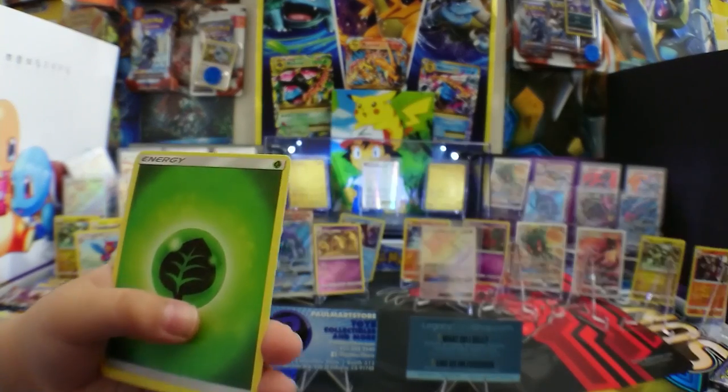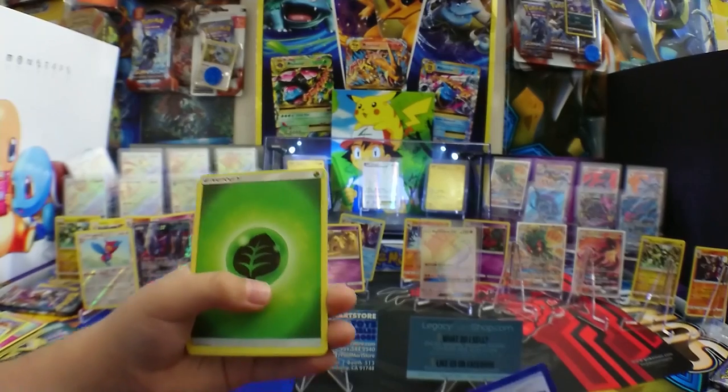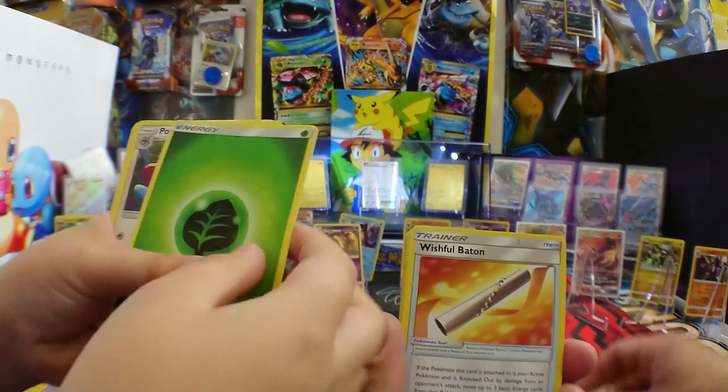Okay, fine. Ready? Boom. Wait. I'm just trying to delay because I know I'm going to get something. I feel it in this pack. One, two, three, four, whoever gets a rainbow rare Charizard, it's over with.